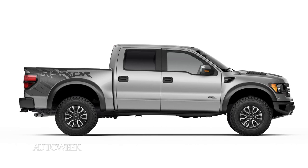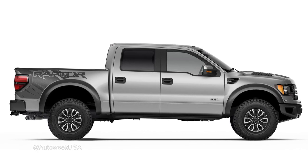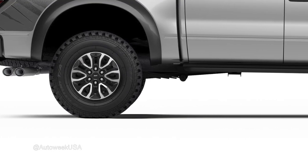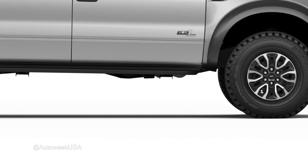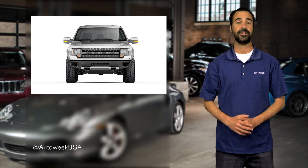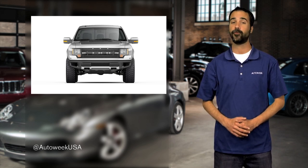The Ford SVT Raptor will gain even more off-road capability for 2013 with the addition of beadlock wheels as a factory option. What makes these wheels unique is that they can be used both as conventional rims and with the optional beadlock ring for more serious off-roading. Other changes for the 2013 SVT Raptor include optional high-intensity discharge headlights and MyFord Touch.